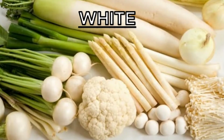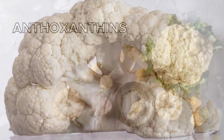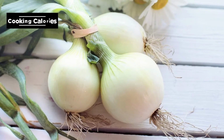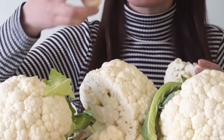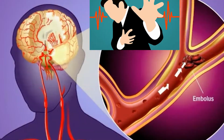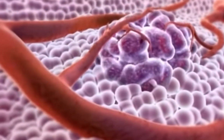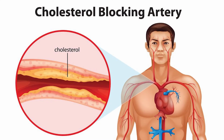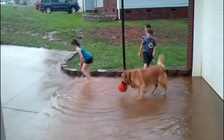White or pale yellowish. Anthocyanins are white or pale yellowish, water-soluble pigments found in plant cell sap. They contribute the cream or white color of cauliflower, onions, white potatoes, and turnips. According to research, consuming foods rich in anthocyanins has been found to reduce stroke risk, promote heart health, prevent cancer, reduce inflammation, reduce cholesterol and blood pressure, promote eye health, and help maintain a strong immune system.